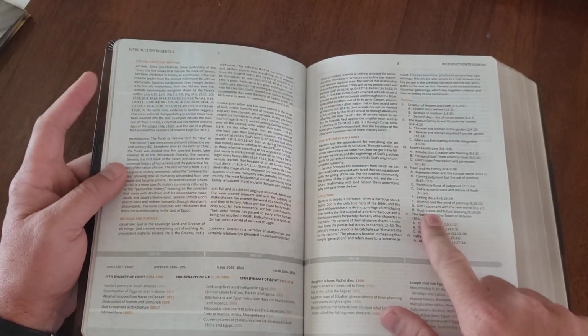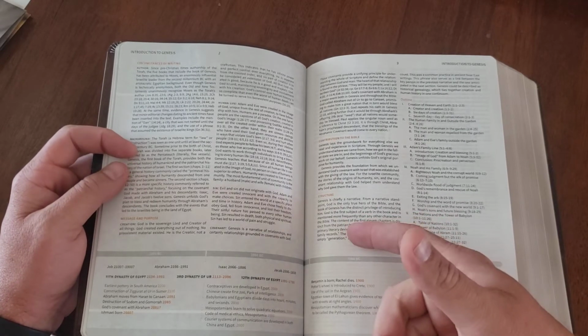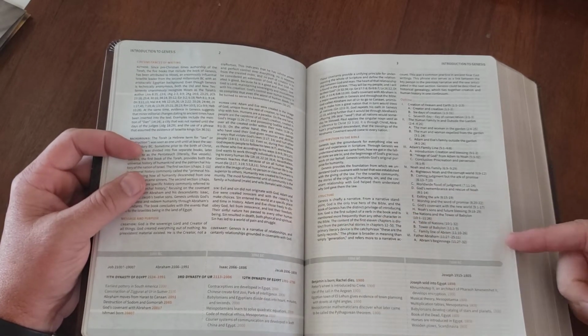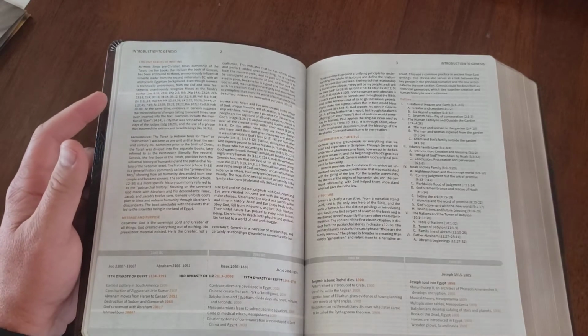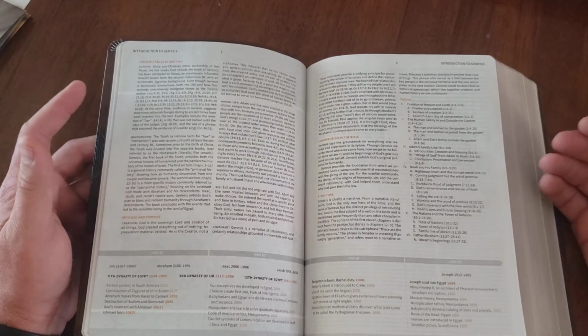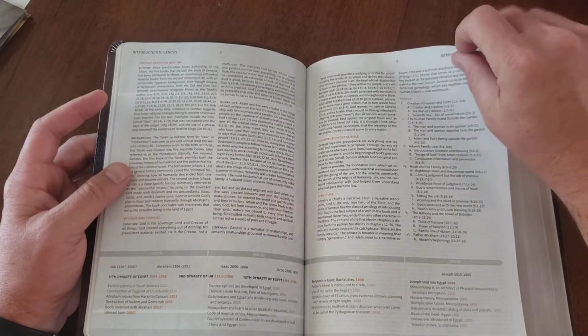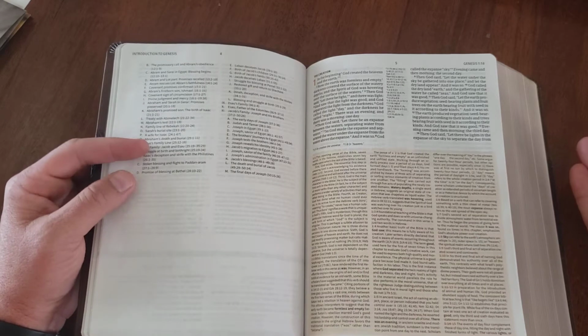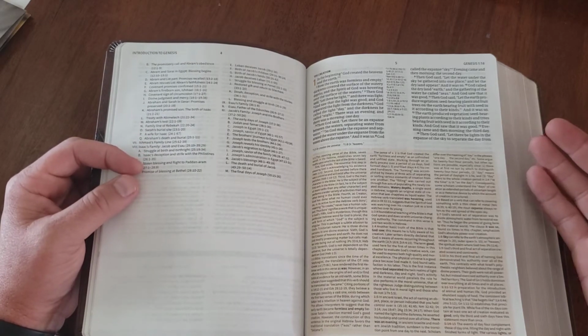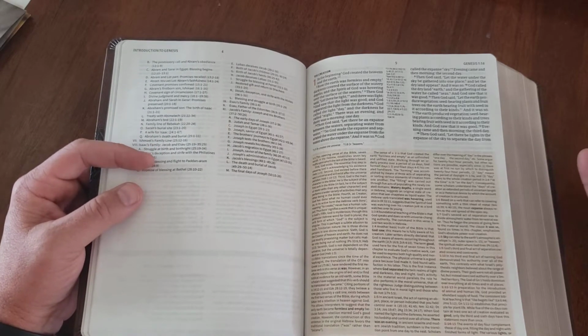And you get a little outline, okay? And it's kind of the structure. What type of book is it? Is it poetry? Is it a letter? Is it history? What is it? Those are all important. You wouldn't read the sports section in your newspaper the same way that you're going to read the obituaries, or the same way that you're going to read the comics, or the same way you're going to read an editorial, right?